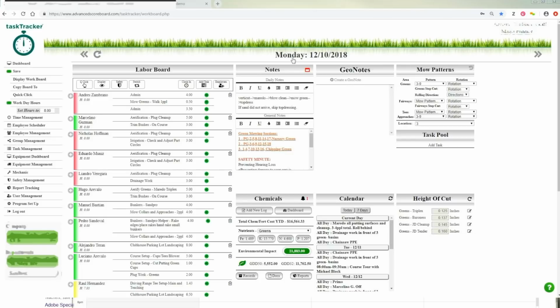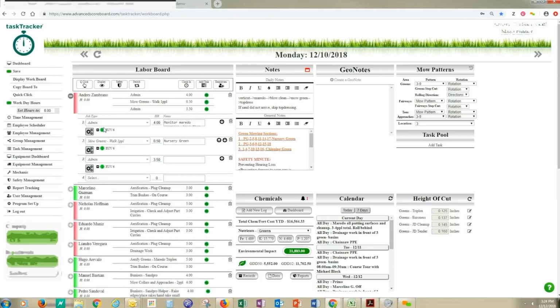We're looking at a board today that shows jobs assigned by employee. For those who don't have our Elite system, these green dots indicate that there's a piece of equipment attached to it. And if I open up this individual, I can see that they've been assigned these pieces of equipment. If a piece of equipment is assigned and they have a FAIRWAYiQ sensor attached to it, we start to get some pretty powerful data.